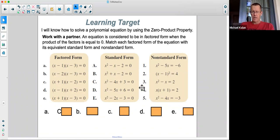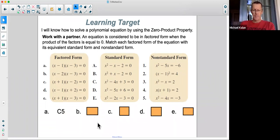Yeah, 5 does, right? If we subtracted 3 from both sides, we would have the same thing here. Okay, so this one was C5. All right, go ahead and try B, C, D, and E now yourself. You can get this. Pause the video.